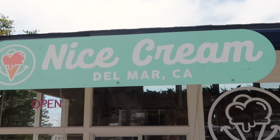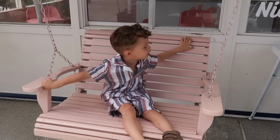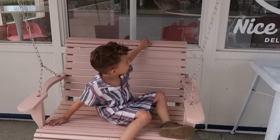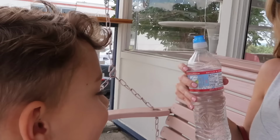We're finishing our visit at Nice Cream. It's not ice cream, it's nice cream. There it is! I'm gonna eat that. We're really trying to go in and win Carter back over. Mom is fun too. Isn't mommy fun too? I'm as fun as Dad.